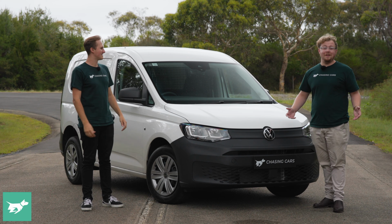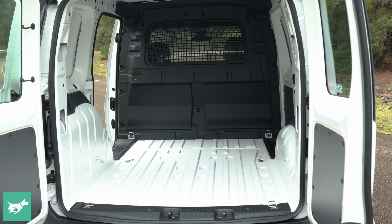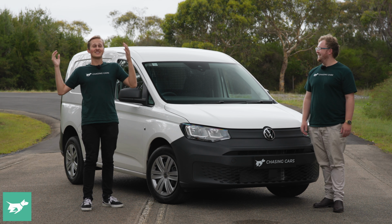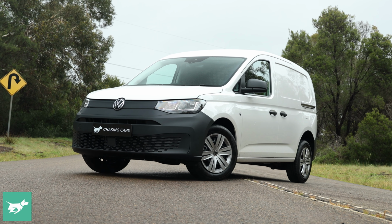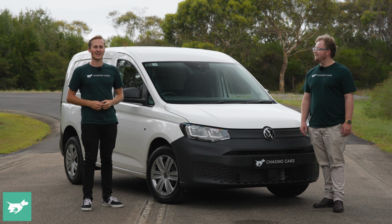Look, I've got a big fridge, a big washing machine, and plenty of other stuff to cram into this thing. I hope it all works, but we'll wait and see what happens. Big stuff, heavy stuff. There's a lot of stuff to move. But anyway, that's what we're going to find out this coming weekend when we actually have to move. So right now, let's take a look at what you actually get for around $46,000 with this Volkswagen Caddy Cargo.